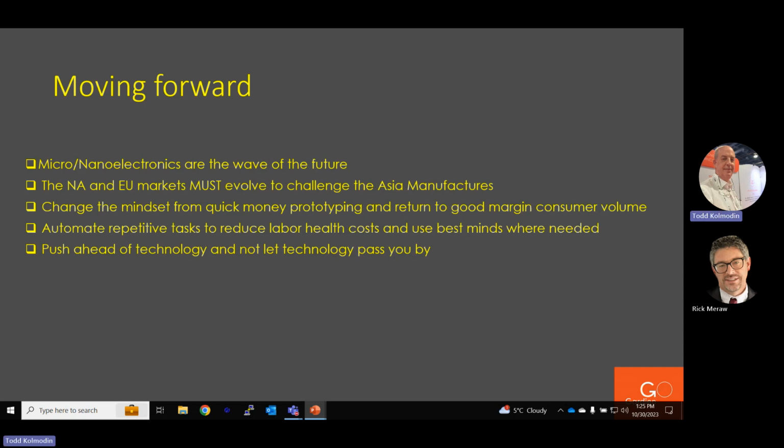So moving forward, micro and upcoming nanoelectronics are the wave of the future, and they're here to stay. So we've got to take a bite out of that and adapt and move forward. North American and European markets, we do have to evolve to challenge the Asia manufacturers. They've had a jump on us for 20 years, and right now we need to get some of that commercial work back. I mean, we're not going to probably get it all back, but we could definitely get some of that commercial work back if we can compete both with technology and monetarily.